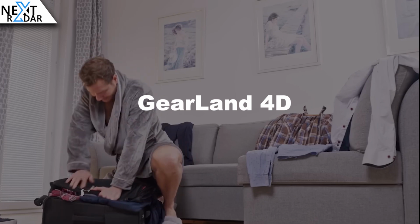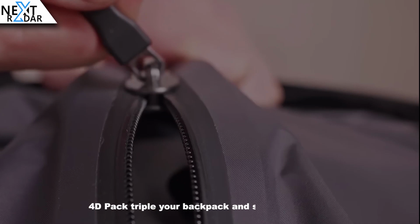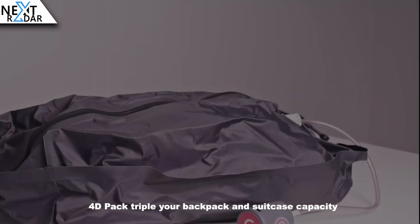Gearland 4D Pack. Triple your backpack and suitcase capacity. The first top zipper airtight pouches shaped for your luggage. Replace tons of plastic.